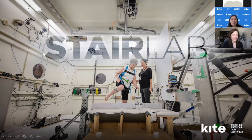And also here you will notice that we have a motion capture system, and the floor is covered by this wood board. There's a force plate. So we'll be able to study the force and the movement of how people conduct different activities in Stair Lab.